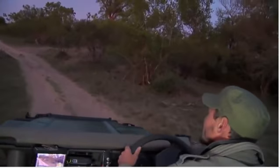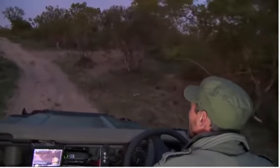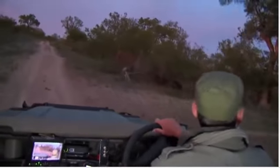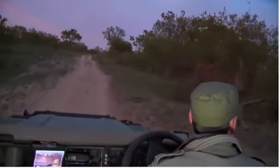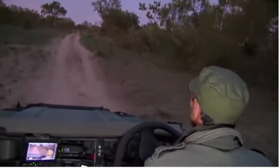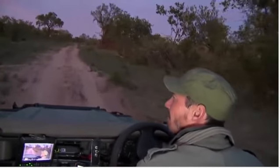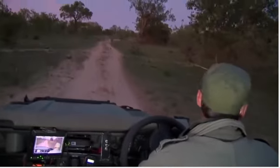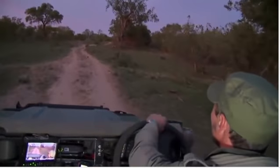There, the smell was good. We're just going through a low-lying area, one of these drainage lines, and obviously the air is cooler in the lower parts of the habitat here, or the area we're driving in. It will be slightly warmer up where the drone is. Stunning. Oh, sorry, bumpy.